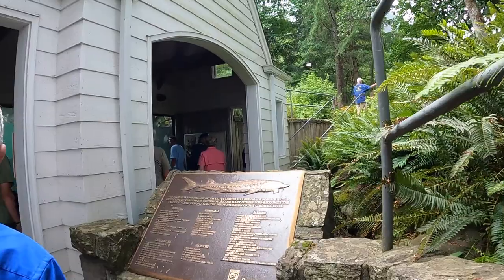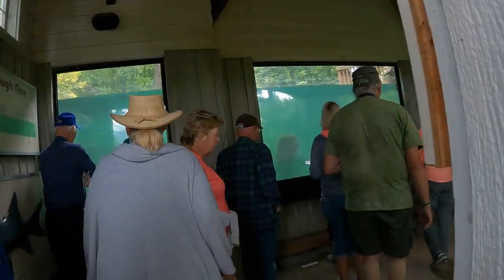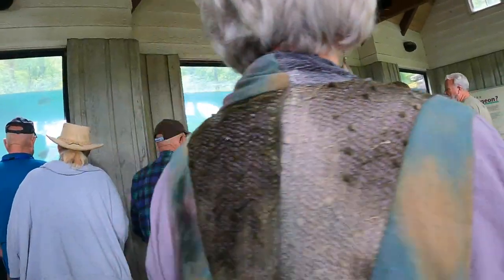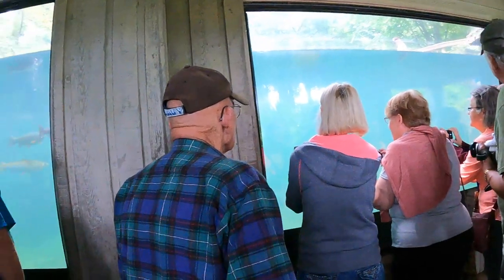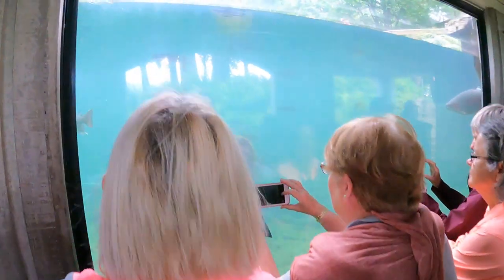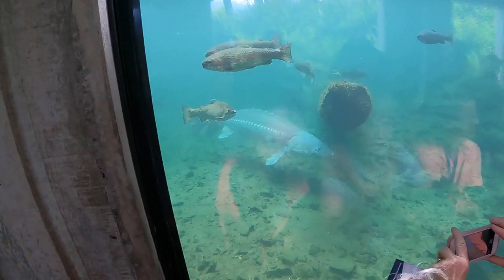We're seeing a sturgeon, and now it's making me hungry, and now I want caviar. Well, just jump in there and find something to eat. I only see trout. Oh, there it is. Where's the big guy?